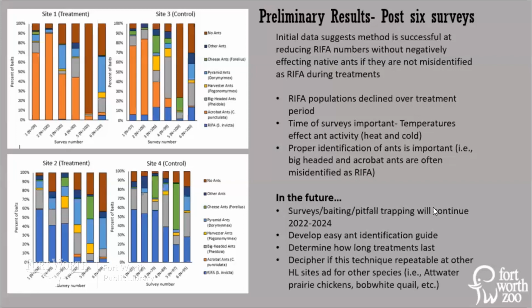Obviously, we know that Attwater's Prairie Chicken has had a big problem with fire ants. Early days when we were releasing Houston toads, same deal. And then bobwhite quail also, who basically share the same habitat, good habitat that horned lizards do. If you see a bobwhite quail, typically that's good habitat for horned lizards. So we see the two together.